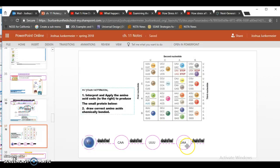And then lastly, you have UAA. And UAA means stop. So you'd write the word stop inside this bubble. UAA doesn't actually code for an amino acid. Anytime RNA has UAA, it means stop the production of the protein. You're good to go.